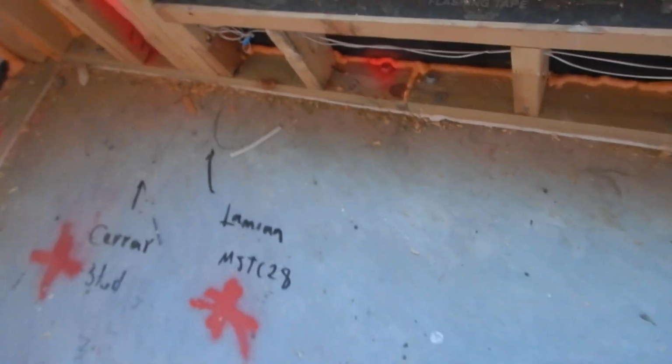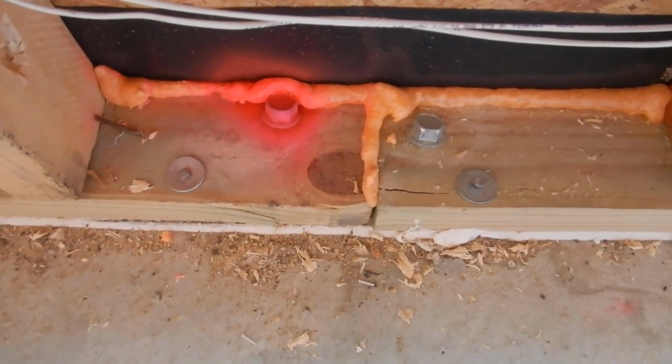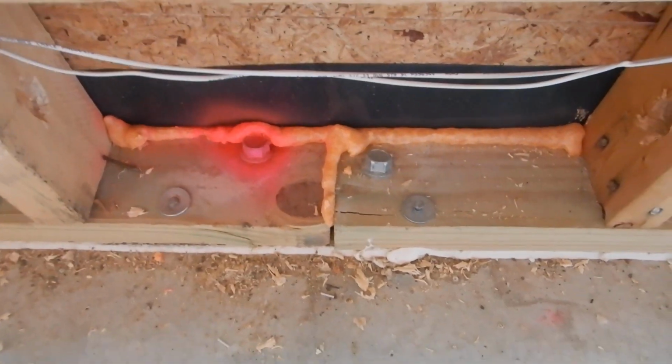Now these anchor bolts, especially this one over here, don't have the tie-down straps with the anchor bolts. The anchor bolts are supposed to be in the middle third. They're not supposed to be way over on the edge there. So even though you've got anchor bolts, they're not properly placed right here.